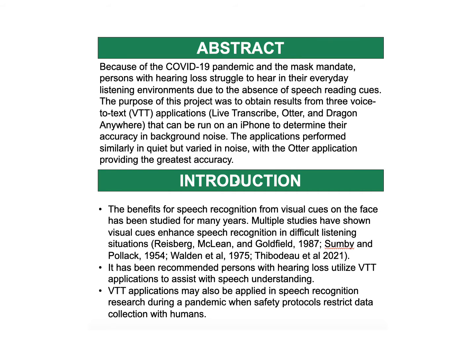The benefits for speech recognition from visual cues on the face have been studied for many years. Multiple studies have shown that visual cues enhance speech recognition in difficult listening situations. It has been recommended that individuals with hearing loss use voice-to-text applications to assist with speech understanding, especially in difficult listening environments. Voice-to-text applications may also be applied in speech recognition research during a pandemic when safety protocols restrict data collection with humans due to concern of the COVID-19 virus.